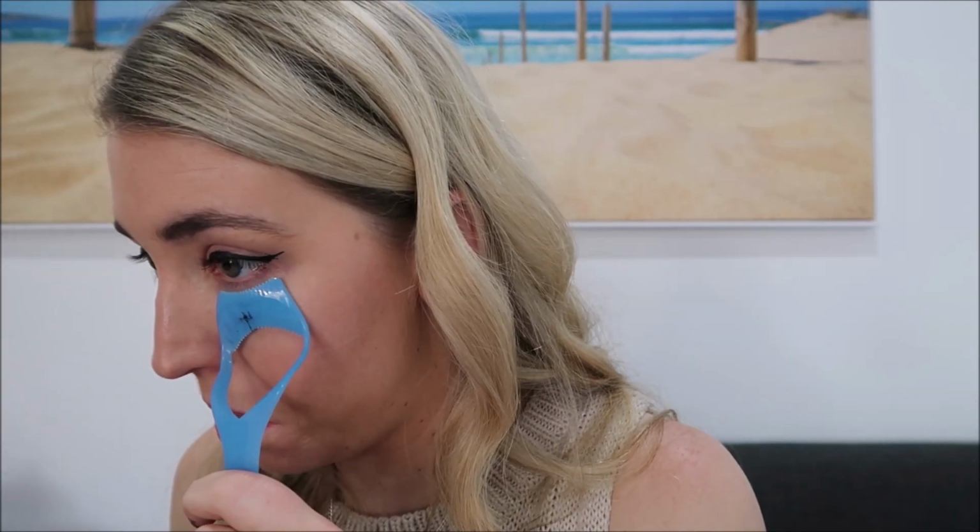Okay, so I've done the top. I don't necessarily think that was any easier than just regular mascara, but I'll do the bottom as well.